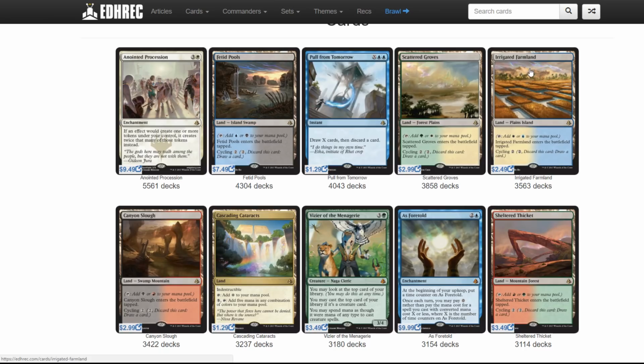All of these, Scattered Groves, Irrigated Farmlands, Canyon Slough, those types of cards are something that can be fetched up. And so fetch lands, I want the rules to be changed in Commander, but I don't know if a lot of people agree with me, that off-color fetch lands should not be allowed in decks, that their color identity should be based upon the lands they can go grab. However, since they don't have any color identity, they're legal in any Commander deck, so a lot of people just run basically, if it can go fetch up one of your land types, you'll play every version of fetches that can go grab that one of your land types.